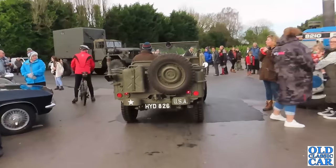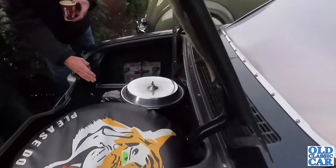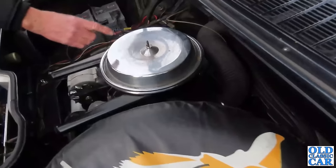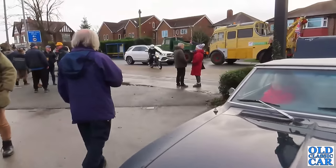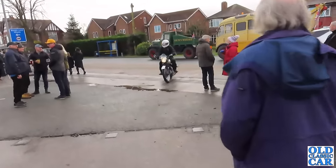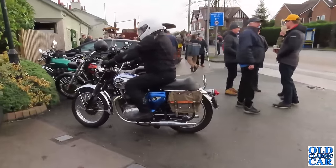See a sort of classy one of those, do you? No, they're all restored, aren't they? Oh, the bonnet's open on the Corvair flat six. What do we have here? BSA went past before, but sadly I was looking in the wrong direction. But here we have another one.